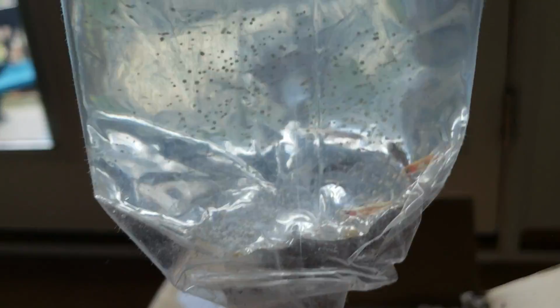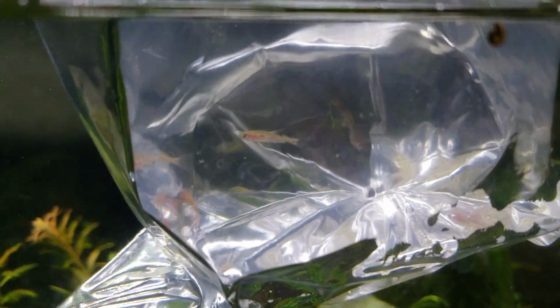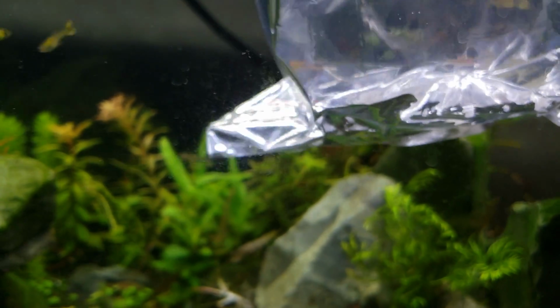These look like, oh, awesome. So these are Phoenix Rasboras, which is rad. So I'm going to put them right away into this tank. They're still swimming and everything, looking good. Maybe we can see them a little bit better. But these are really pretty, very small Rasboras. They're not colored up at all right now, but they will. They will color back up after they're not stressed. And they're kind of like chili Rasboras, but they're pretty.